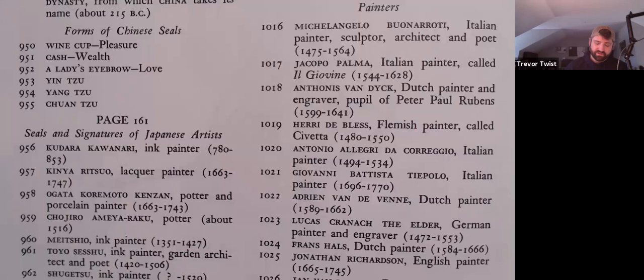But these things are pretty obscure, I haven't even heard of them. So they describe Michelangelo in this book as an Italian painter, sculptor, architect, and poet, which I think is cute. All the poetry I've read of Michelangelo is very satirical and actually very funny.